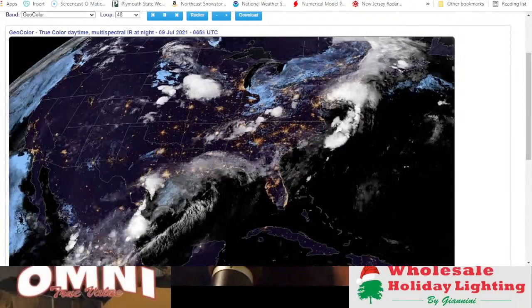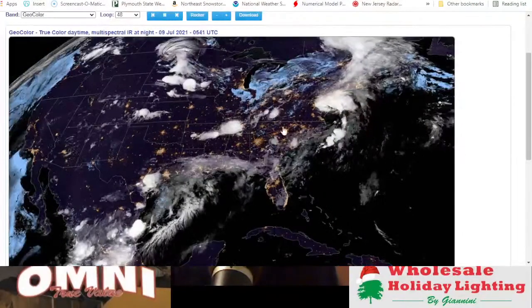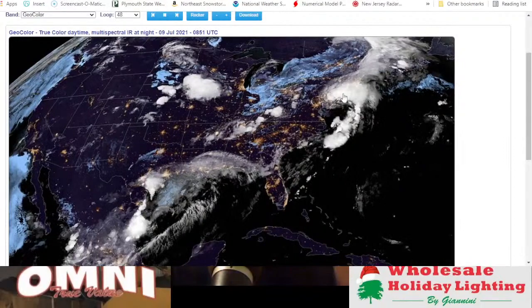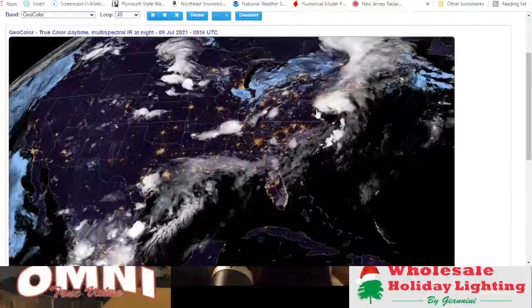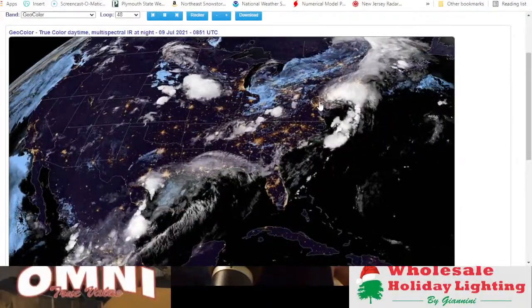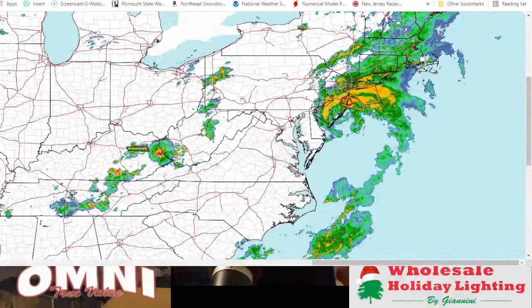So let's get going. First off, you can see on the U.S. satellite loop where it is, that east-west comma shape that is lifting up fairly quickly to the northeast. The back edge is already pulled out of Delaware, Maryland, and into south central Pennsylvania, and it's about to pull out of southeastern Pennsylvania. So let's get a little closer view here.